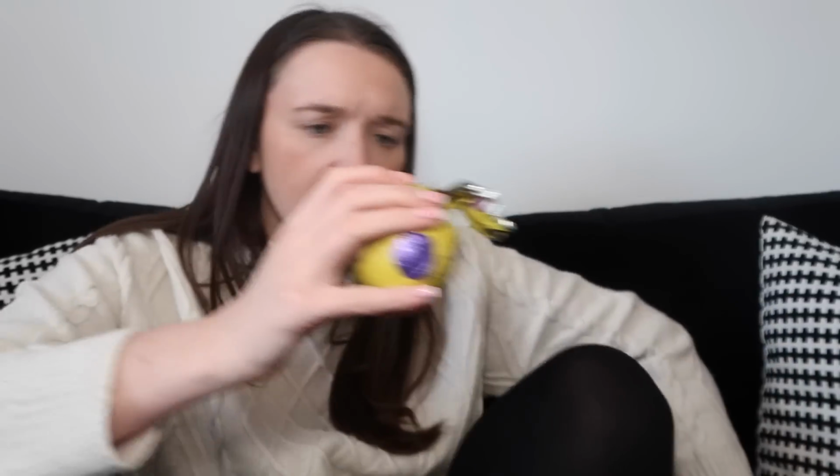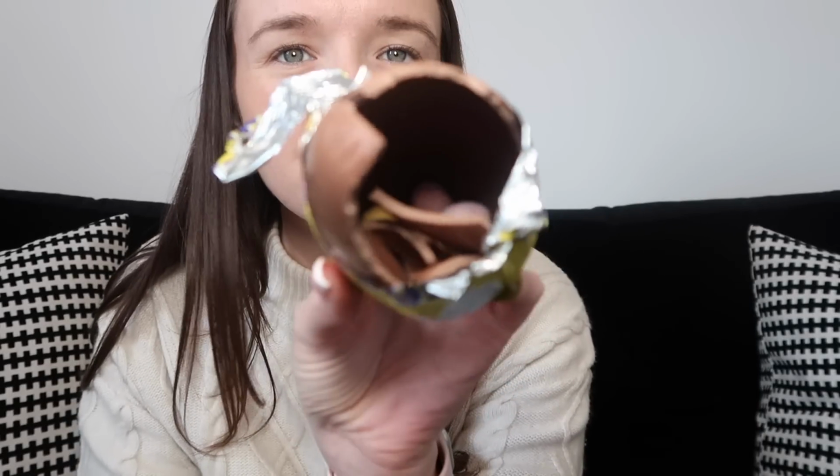Right, so where are the mini eggs? Oh, so the mini eggs are literally loose inside. Can you even see? That's interesting. I mean, it's not really that interesting. Weird that it doesn't come in a little plastic pack or something at least. Oh well, looks like I have to eat it all now.